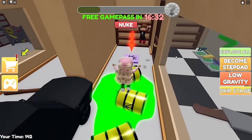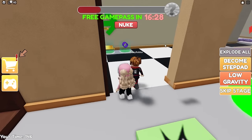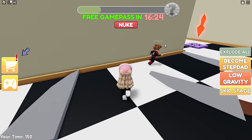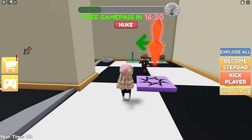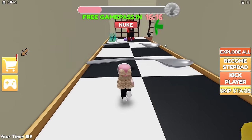Watch out for the toxic floor. Yup, it's deadly. It looks like Stepdad left a bunch of tools and spilled some of these toxic chemicals all over the floor. He's got big butcher knives out here too. He really has a way with putting traps down on the floor. This place is dangerous.